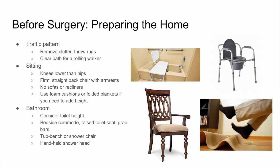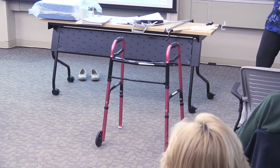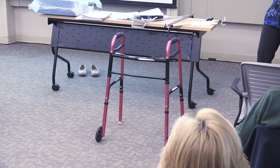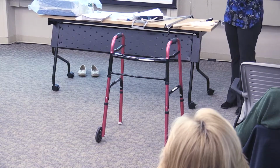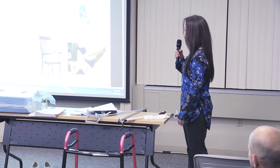Okay, so preparing your home before surgery. This is really important as well. The first thing that I have here is setting up your traffic pattern, avoiding having a lot of clutter in your house. If you have boxes or things like that, you're going to be walking around with a walker. This is a standard walker right here. And if you're walking down a hallway and you have shoes on the side and you have bags or anything, you don't want to be at risk of falling and possibly breaking the other hip, or we don't want to add insult to injury here. So it's really important that you clean that up and be prepared for it.